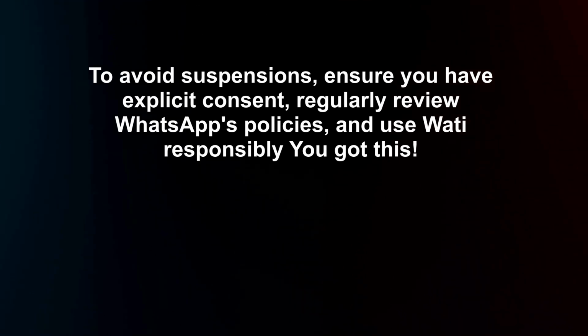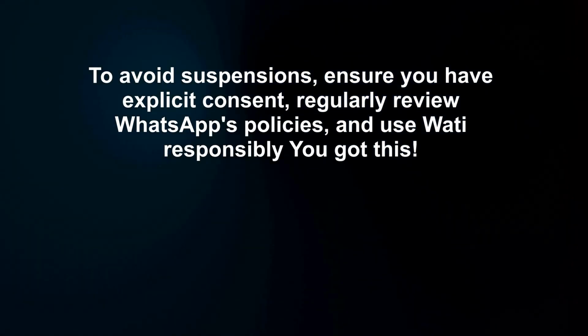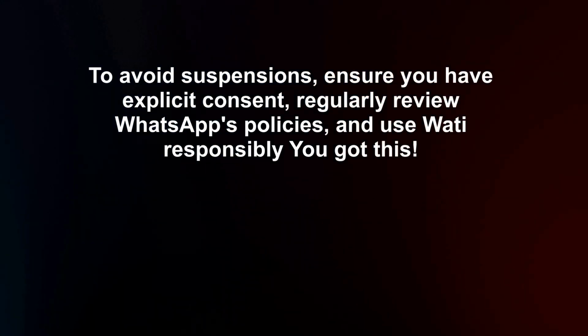To avoid suspensions, ensure you have explicit consent. Regularly review WhatsApp's policies and use Wati responsibly.